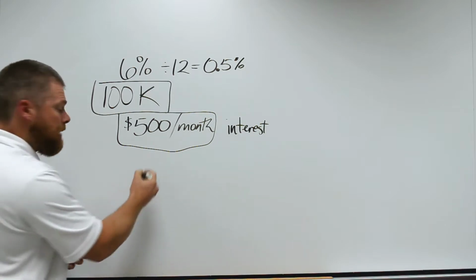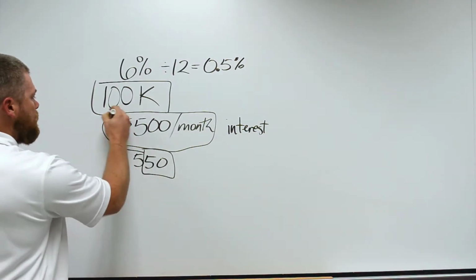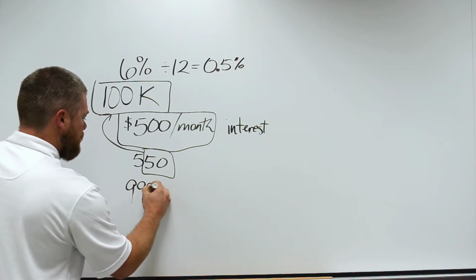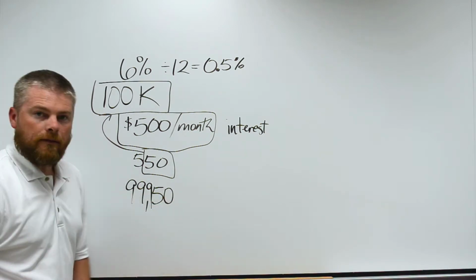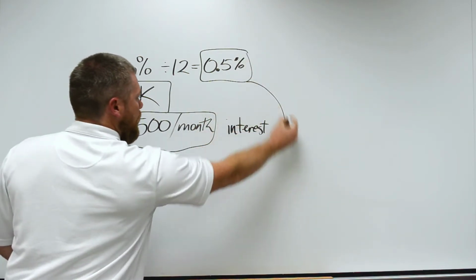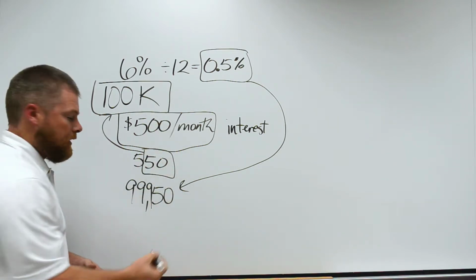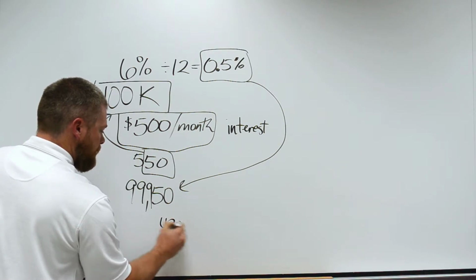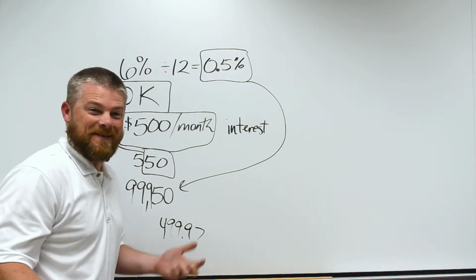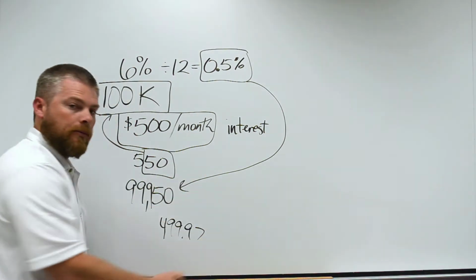So $500 a month. If you make a payment of $550, what happens is this $50 right here goes toward this loan amount. That $100,000 now becomes $99,950. So now when they charge the 0.5% interest the following month, it's multiplied by that, which means now instead of $500 for that interest, it's going to be closer to $499 and some odd cents or so. I don't know the exact number because, sorry, I'm not doing the math. But essentially you're saving a couple of cents. And every month that you do that, this goes down a little bit more.